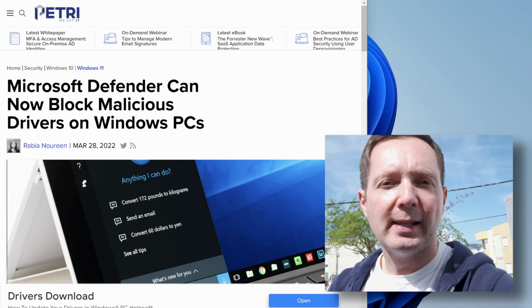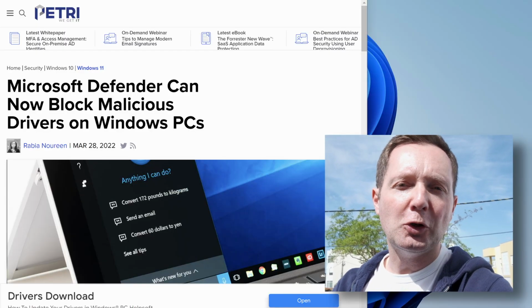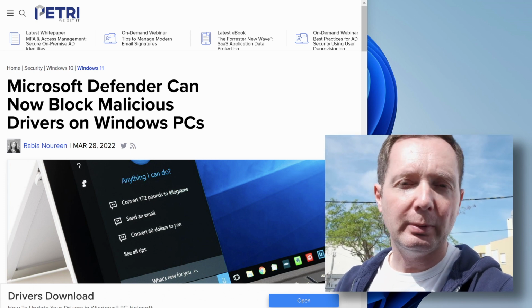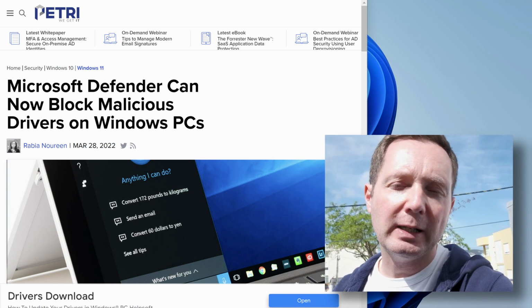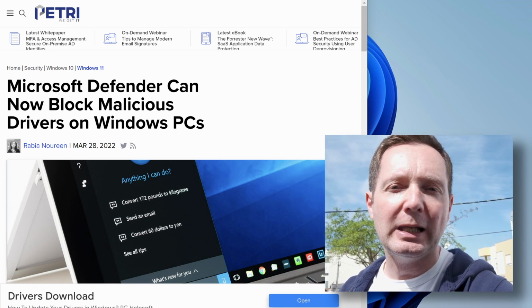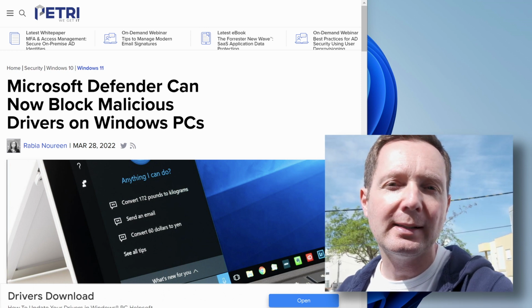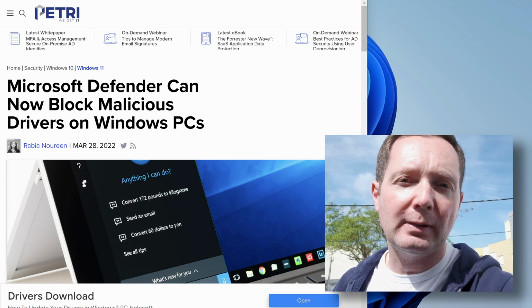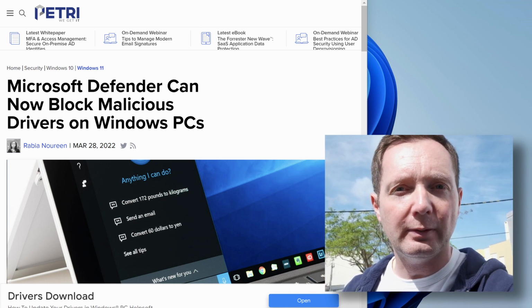Now, Microsoft is saying that it's enabling a new feature that will block all drivers that have known security vulnerabilities in them. Of course, that's great because it's going to stop hackers from being able to inject vulnerabilities into drivers that are signed, but also kernel drivers, of course, and that can affect the stability of systems.